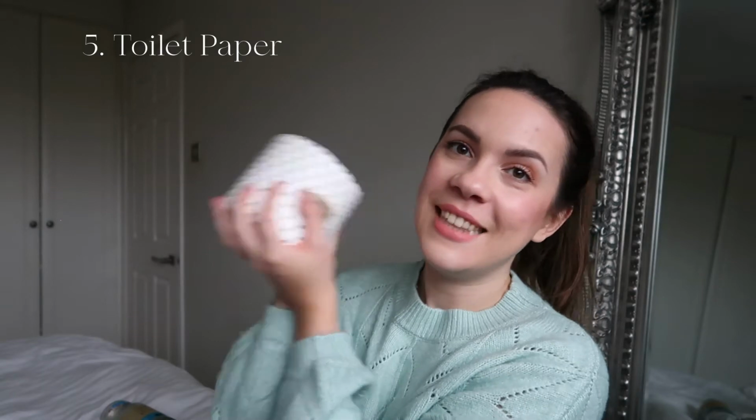Another essential, probably more important than food, is toilet paper. This is the Who Gives a Crap actually. I was talking about this in my last video because I've saved a lot of the boxes that they deliver this in, and this is especially good because if you spilled something or it got ruined, it's easier to have something that's pre-packaged, and it's paper, so you can just either reuse it again or chuck it in the recycling.